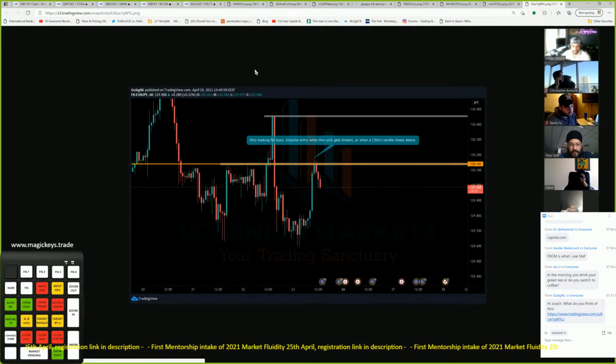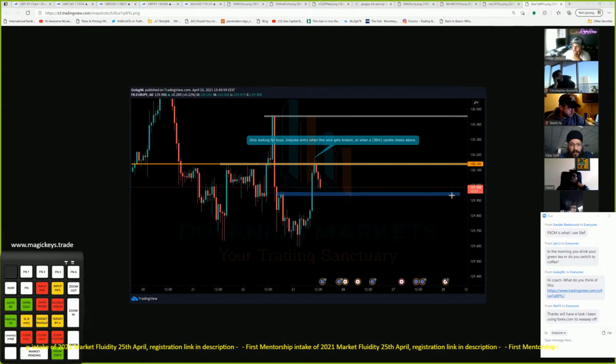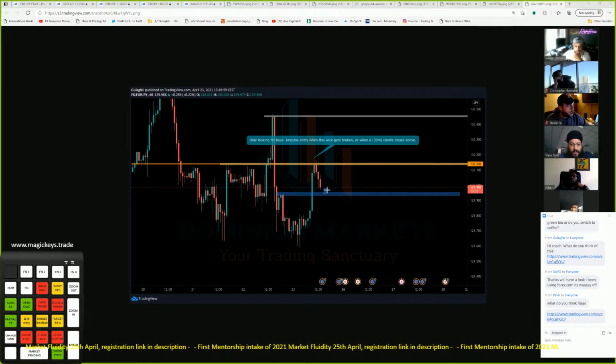Let's take a look at this chart here. This is your JPY 1-hour chart. Only look for buys in percentage when these wicks get broken. I think at the same time, what you can focus on is that you have this resistance here to the left hand side. And if price creates a support right here, you can possibly take a buy for price to move up. Yeah, that's something you can see at that point.